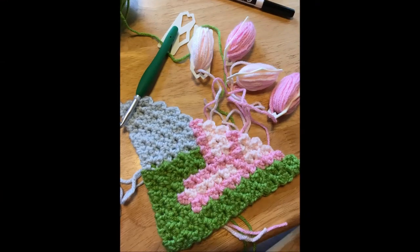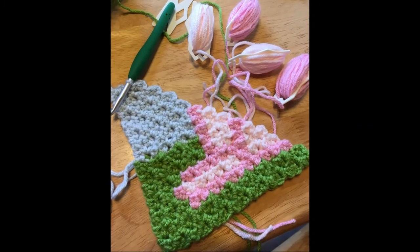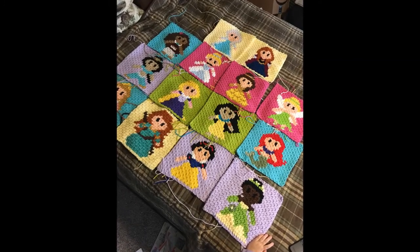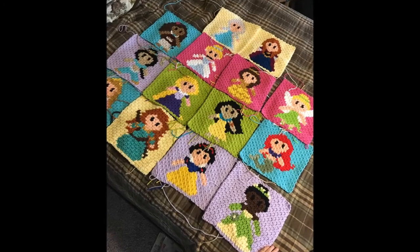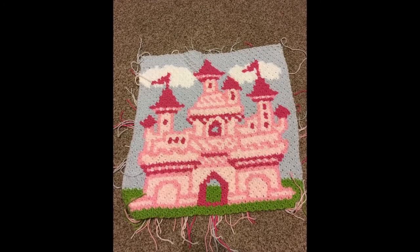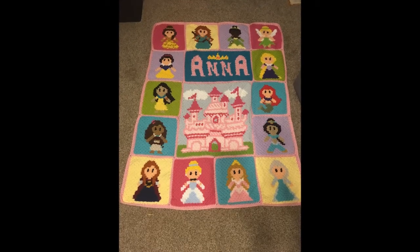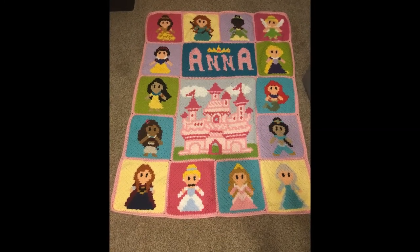What it is, it's a corner-to-corner Afghan that I made for my niece. I believe she's 4, my 4-year-old niece, and she loves it. My brother said that she's been sleeping with it every night. It is a fairly large blanket. It probably fits comfortably on a twin-size bed, and it has the princesses around, and then the huge castle in the middle, and her name, of course, was on the blanket as well.